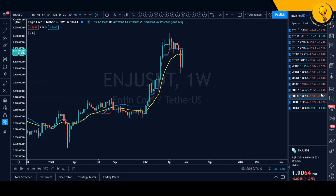Bitcoin's market condition right now, I believe, is leaning bearish. Okay, so as you can see, ENJ too, right? ENJ took that dump to the downside, also losing its weekly structure. So it is pretty much in line with the market leader right now, the market leader being Bitcoin.